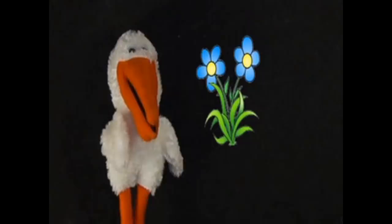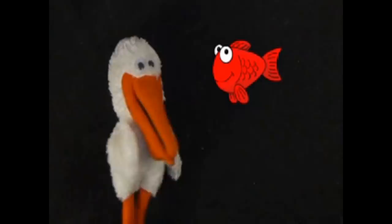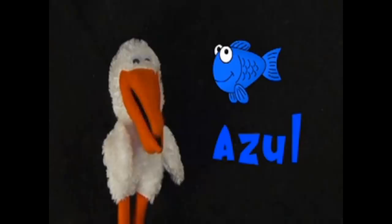Whoa! What color is these fish? Red? Yeah! Very good. Do you know how to say red in Spanish? It's rojo. How about this fish? It's blue. Blue? Very good. In Spanish, it's azul. Azul means blue. You say it too. Azul. Very good. Muy bien.